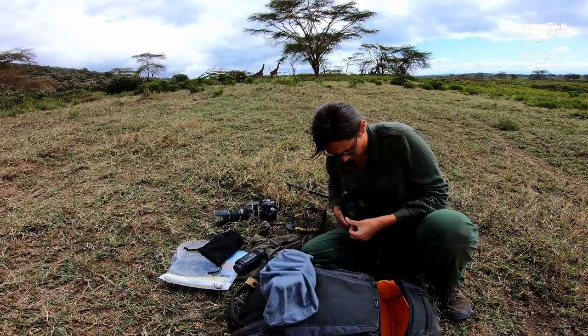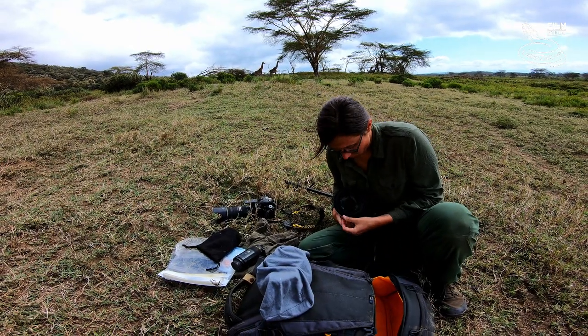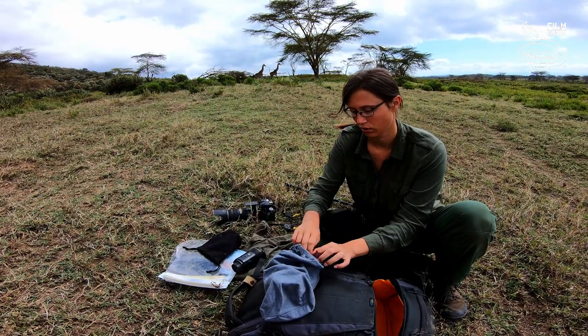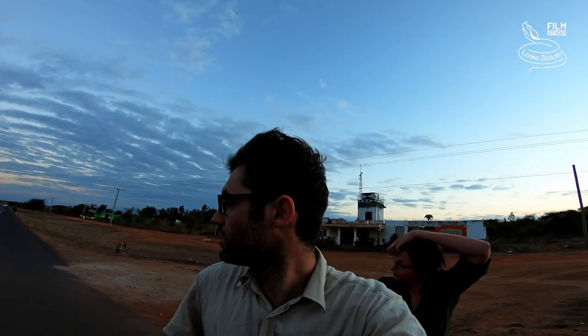So we will now pack our things and head to the east, just south of Tsavo National Park. And we are on our way to Tsavo. Unfortunately, we couldn't make it in one drive because in the morning we were filming the black-neck spitting cobra, but it was awesome. So we'll spend one night here. It's like 160 kilometers from Voi, and we'll continue tomorrow.